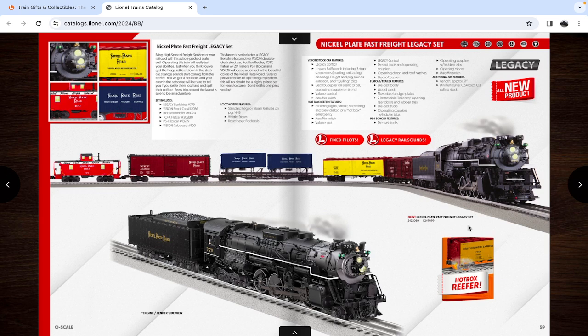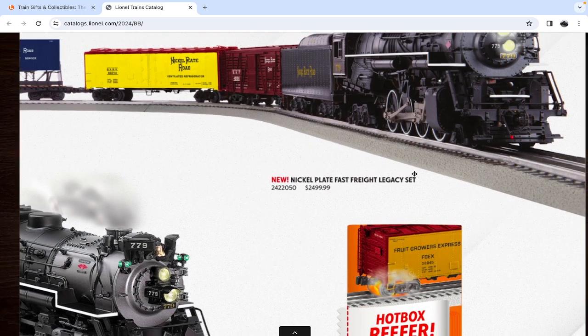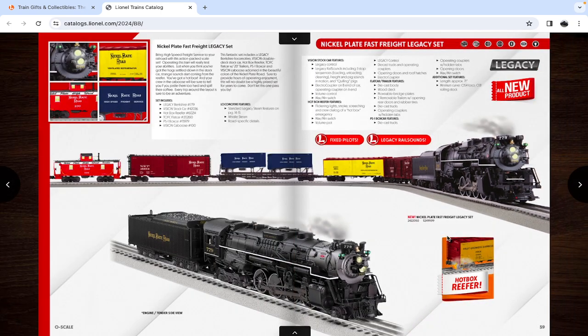Now we're getting into the area where I'll be skipping a good portion of stuff and really just get into the more nitty-gritty that I feel is more important. In this case, the freight set has a price tag of $2,500. It includes something that hasn't been seen in a long time, and that is a hotbox reefer.